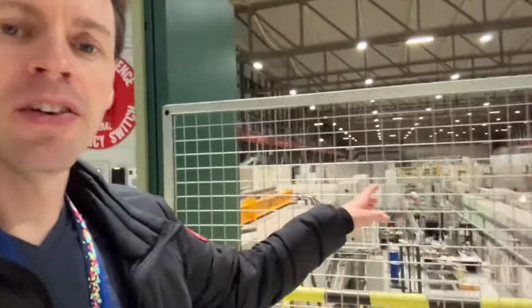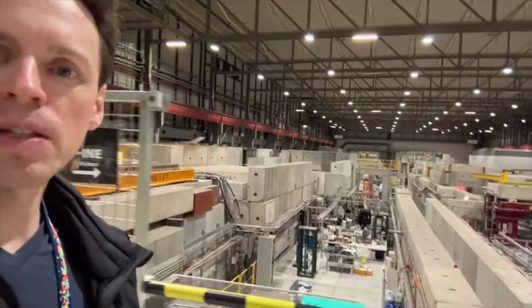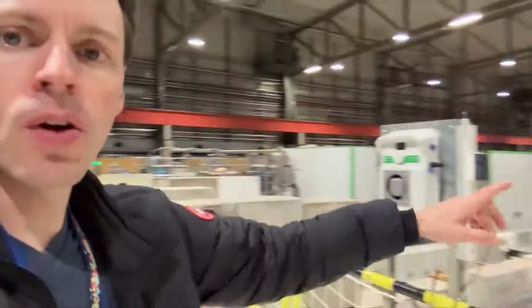Okay, I wanted to give you guys a quick update of what's going on here. This facility is the test beam facility at CERN. So at CERN, there's a thing called the Large Hadron Collider. It is a 17-mile ring that's 300 feet underground.